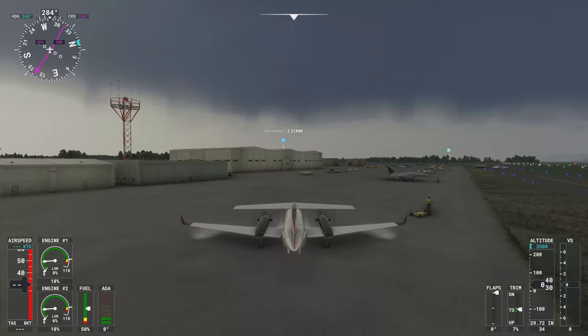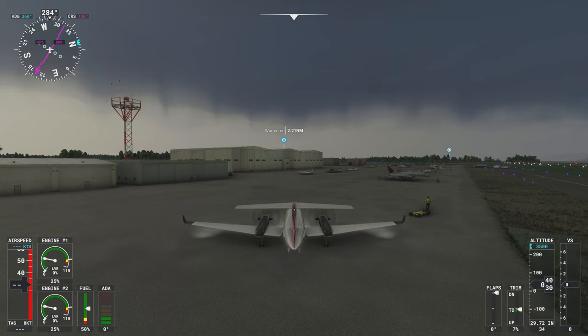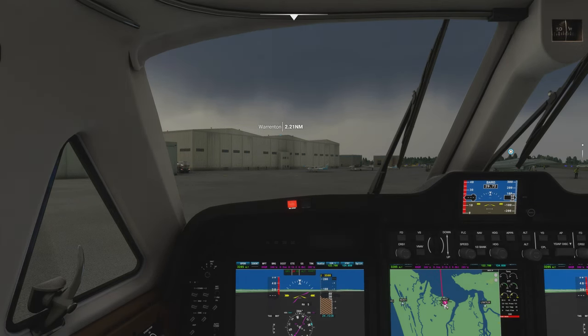Okay, so let's see. Can I park here? Yeah, I think that's fine. I doubt anybody will complain. Shut those engines down. I think I've got the parking brake on. Yep.